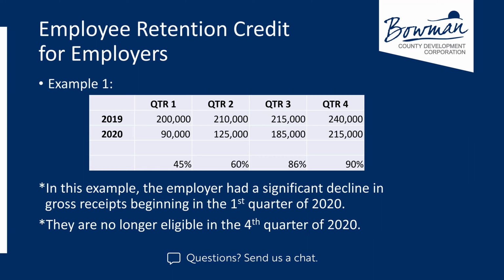So example 1: quarter 1 of 2019 shows gross receipts of $200,000. Quarter 1 of 2020 shows gross receipts of $90,000. So in quarter 1, gross sales have declined by more than 50%, so you're eligible. Now we keep going each quarter until you're above the 80% threshold. In quarter 2, you're still eligible because we're at 60%. In quarter 3, we finally get to 86%, but the guidance says the quarter following the quarter in which you get to 80%. So in this example, you would be eligible for this credit in quarter 1, quarter 2, and quarter 3. And then in quarter 4, you would no longer be eligible for this credit.